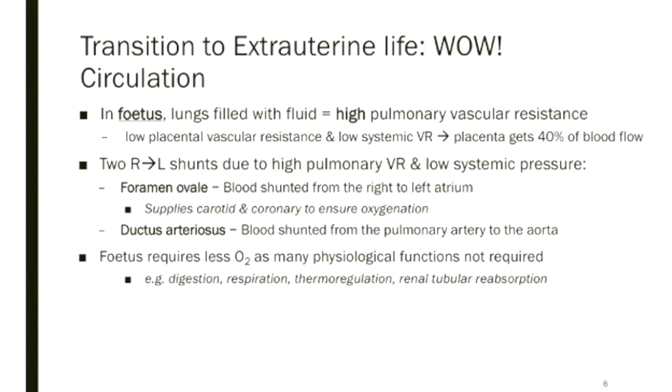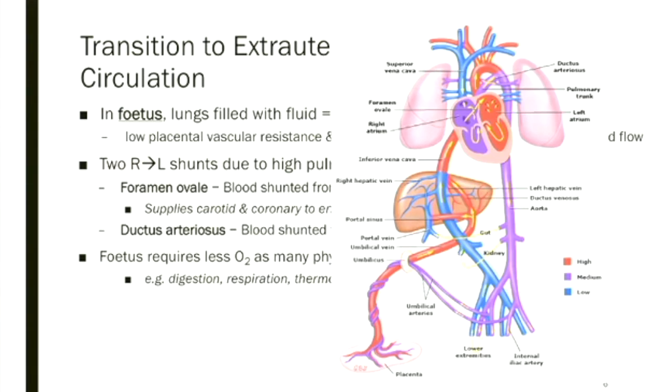So if we start with the circulation, because that relates very closely to the respiration, you start with a circulation that's coming from the placenta, emptying into the IVC, the inferior vena cava. And I like this diagram because it shows where you've got your oxygenated blood and deoxygenated blood, which is obviously opposite to normal.